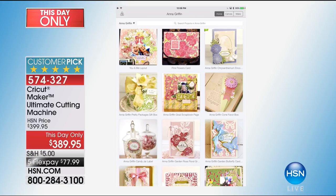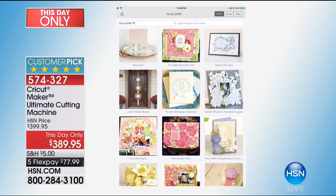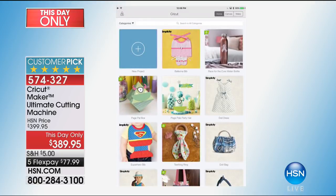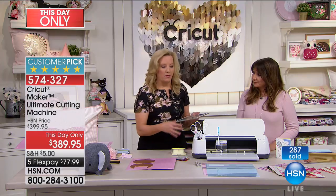Okay. So let's get out of Anna Griffin, and let's go back, because you can actually search in all those categories for the things that you want to make, and you can search by material. All right, so I'm gonna pick this up, and I'm gonna show you one of the things that I think is really, really unique about the machine.